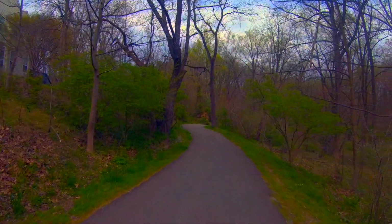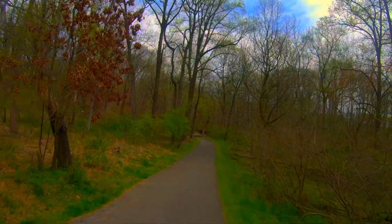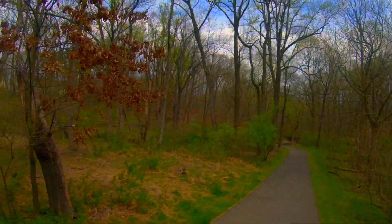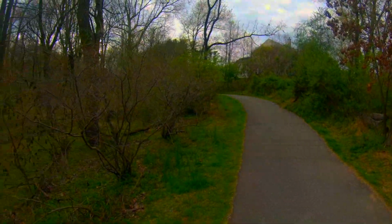Okay, so still walking on the trail. We'll take a shot from a little higher up so you can see what's around. You can hear the birds singing. This is where we came from.